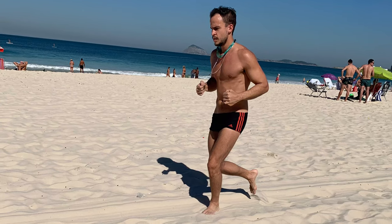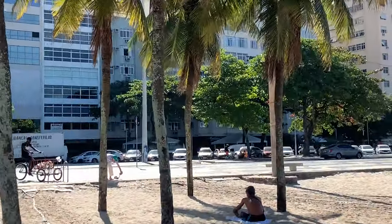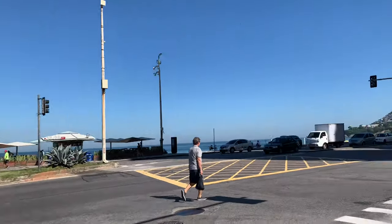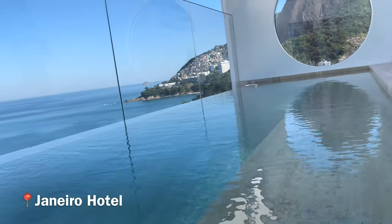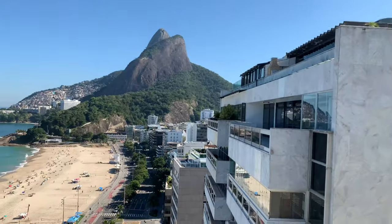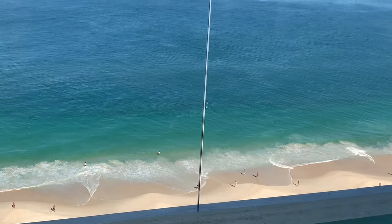Now, time to head to a beach that was made world famous in a samba song. Can you guess which beach it is? Famous sidewalk. This is Ipanema. To capture the views of Ipanema, we head to the top of one of the most beautiful boutique hotels, the Janeiro Hotel. The hotel overlooks Leblon to the right and Ipanema to the left.